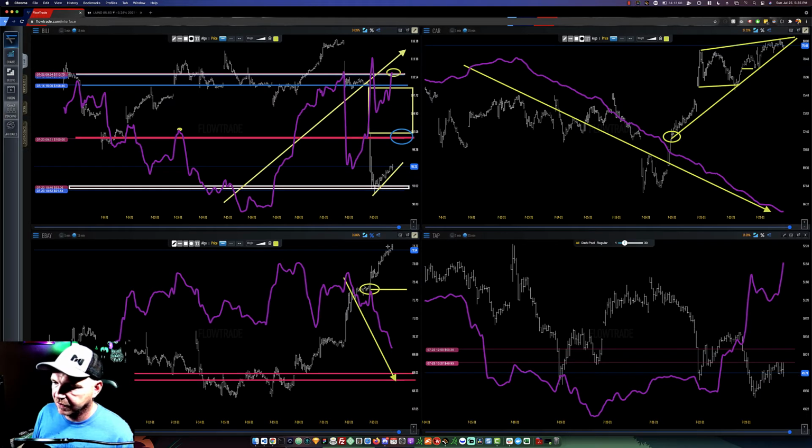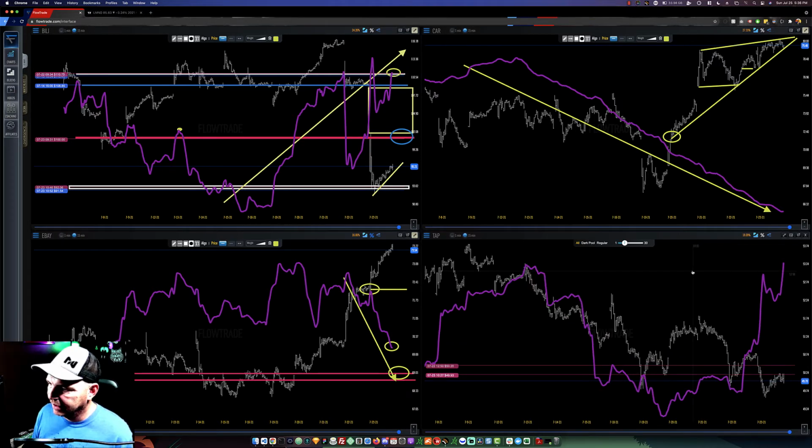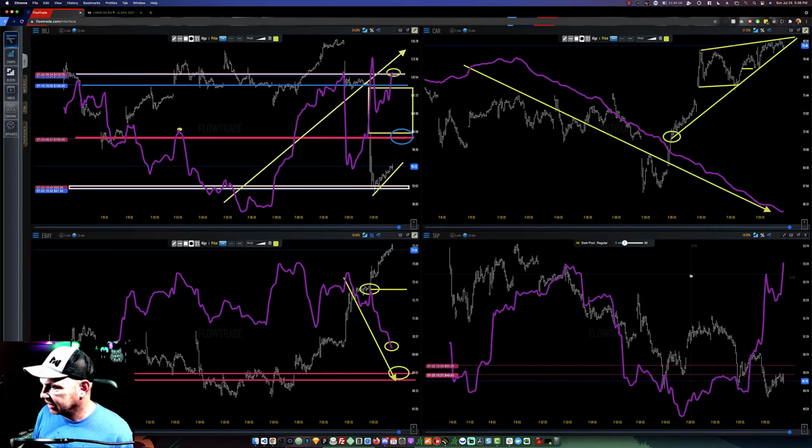I'm looking for eBay to come back down and test where price action originally diverged, and if I were to guess, it'd be right around the 71, 72 level. I'm going to keep an eye on this algo for continued selling off and a possible bounce right back here at these regular block trade levels. Okay, that was eBay.